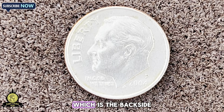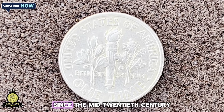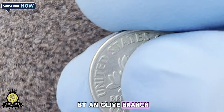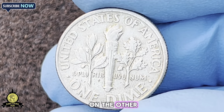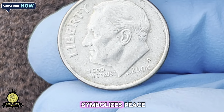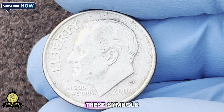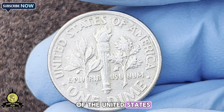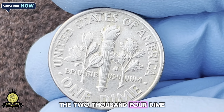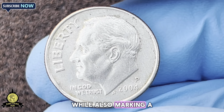The reverse of the coin, which is the back side, holds a simple yet powerful design that has remained unchanged since the mid-20th century. On the reverse, a torch is flanked by an olive branch on one side and an oak branch on the other. The torch represents liberty and enlightenment, while the olive branch symbolizes peace, and the oak branch represents strength and endurance. These symbols reflect the core values of the United States and have been a hallmark of American coins for many decades.